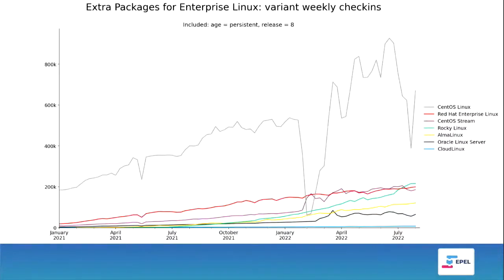You can see the huge dip there for CentOS Linux 8 whenever it got end of life and taken off the mirrors. And then weirdly, it kept growing after that. A lot of people switched to the Vault mirrors and just kept using it and ignored our advice that this is no longer maintained, for better or worse.